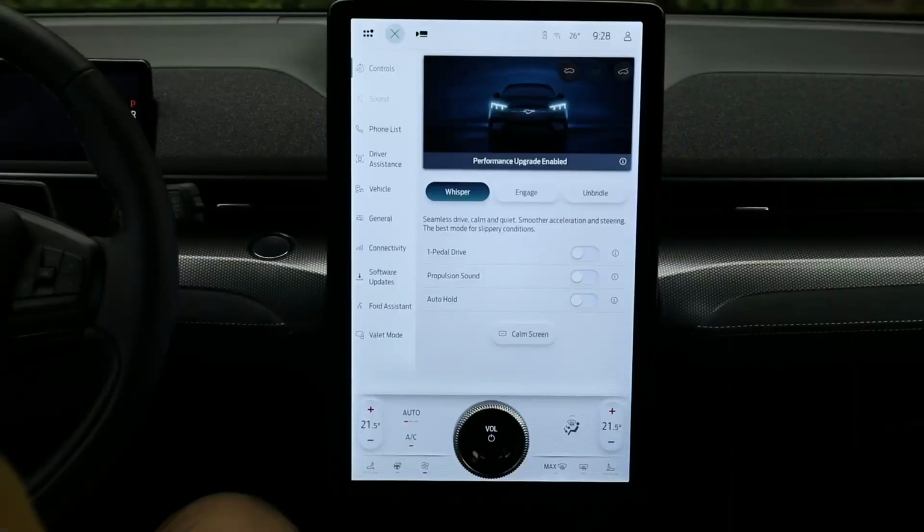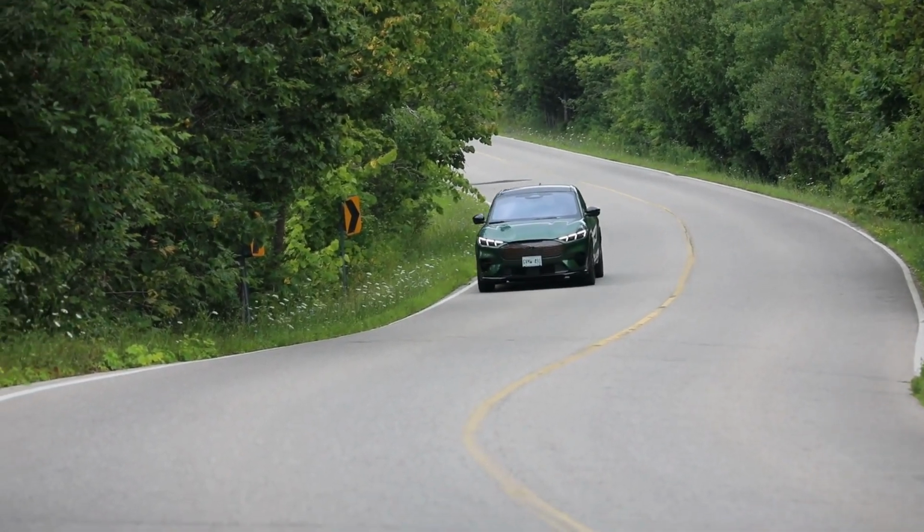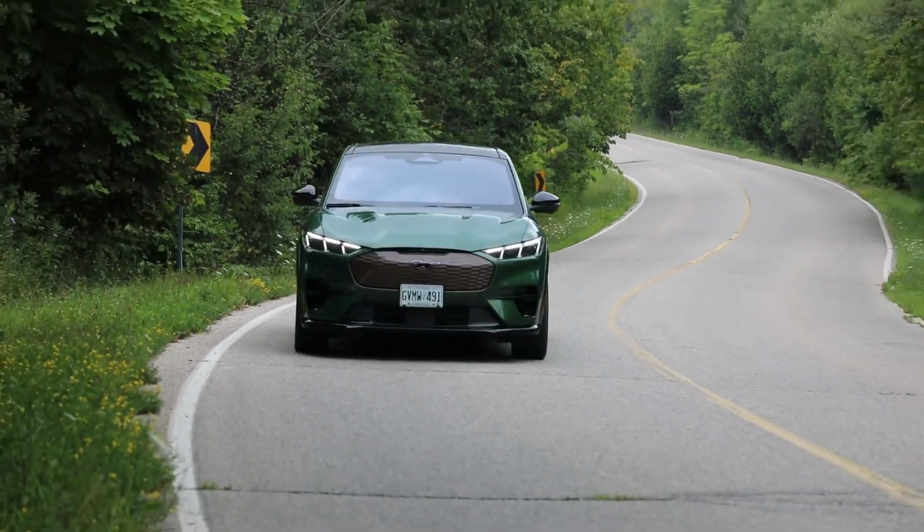Now you are in unbridled, so I'm gonna flip you out to engage, which is a level down. Now, the wording on the infotainment system says balanced drive, everyday fun. That is basically the whole car's MO. Do you notice a difference when I flip you from unbridled to engage? The pedal gets a little more numb.